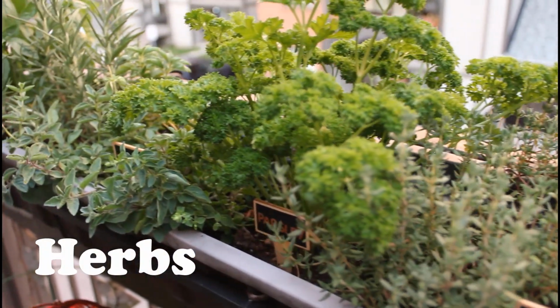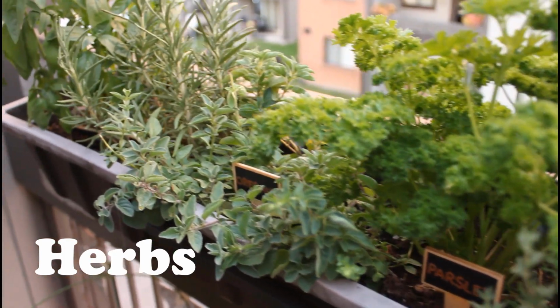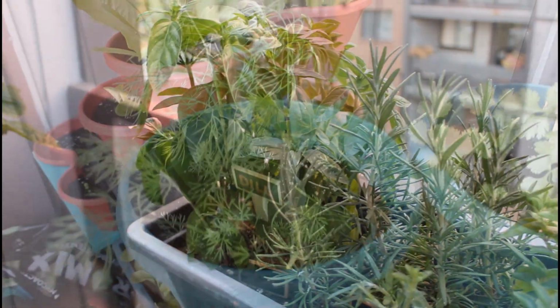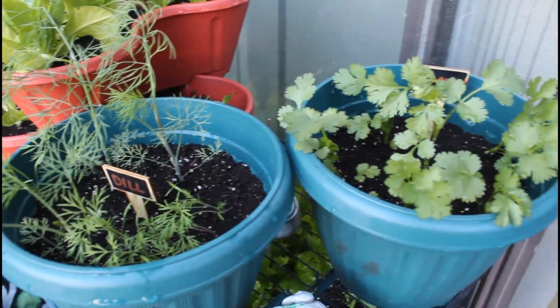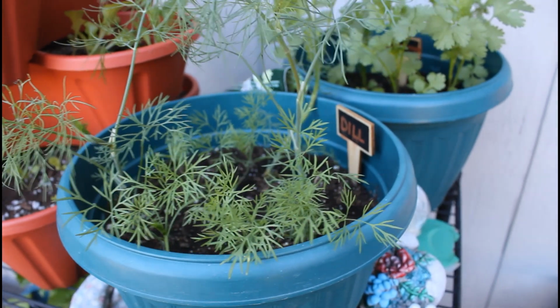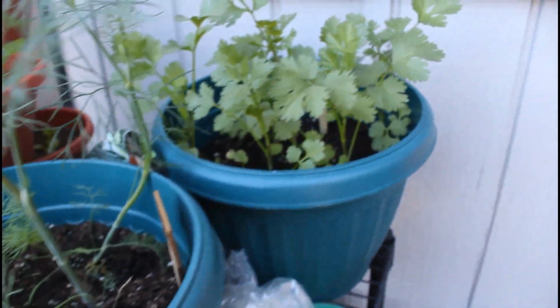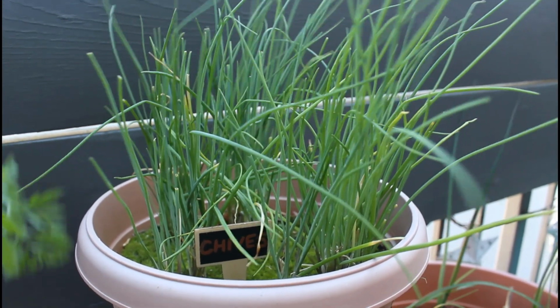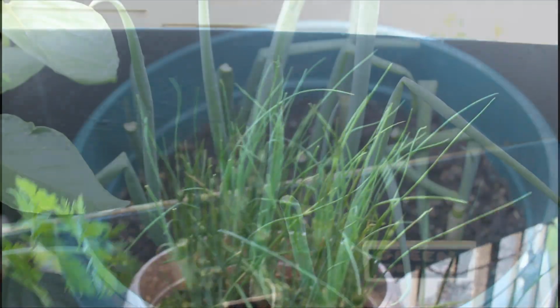Next up, I'm showing my hanging basket of herbs where I have my basil, rosemary, oregano, parsley, and thyme growing. Then I have a few other standalone herbs that I grow in these smaller containers. So there is the dill and cilantro, and that's so I can move them around to different spots depending on how sunny it is. Next is my chives and some green onion I have growing here.